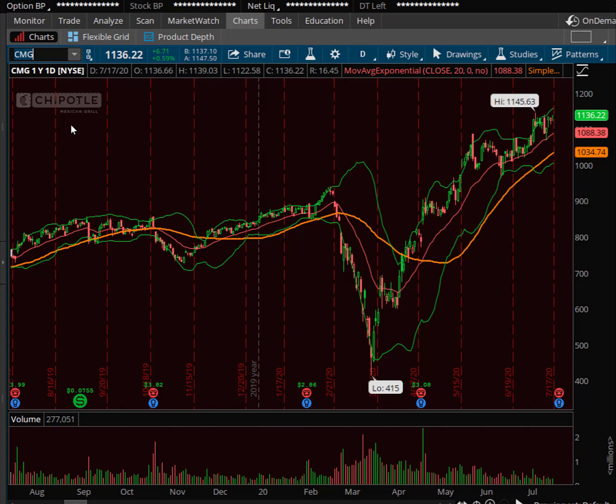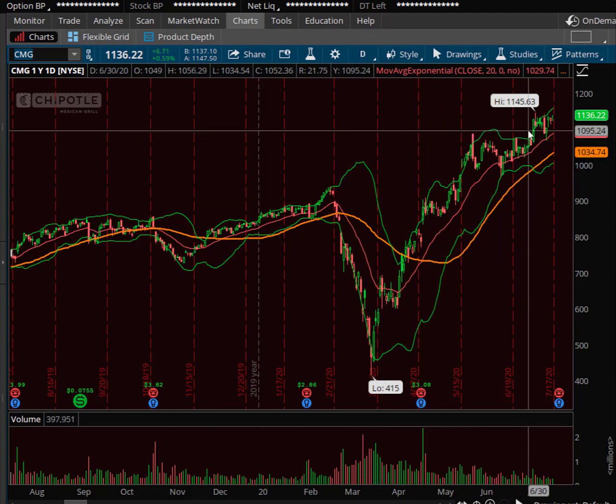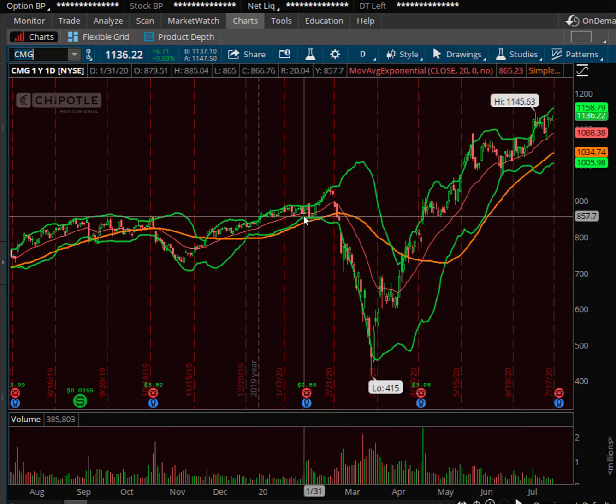Right now, the stock's sitting at $1,100. I mean, it's crazy, right? Went from 9 to 450, 50% haircut, and now it's tripled. Really? Tripled? So let's see if those earnings back it up. Last time I had earnings was over here in April, and at that point it was around 800, and it's up, what, almost 40% since then.